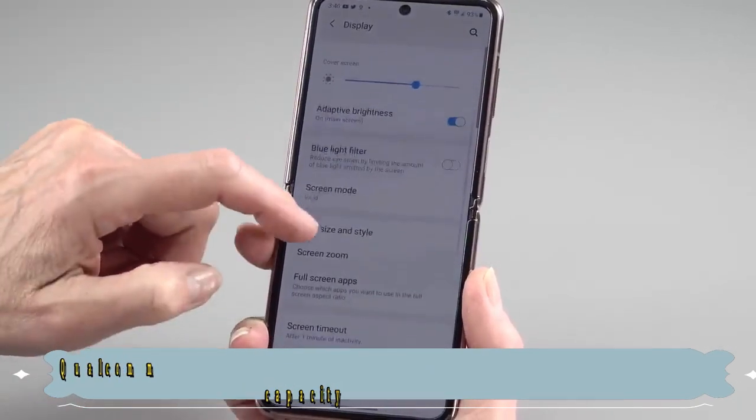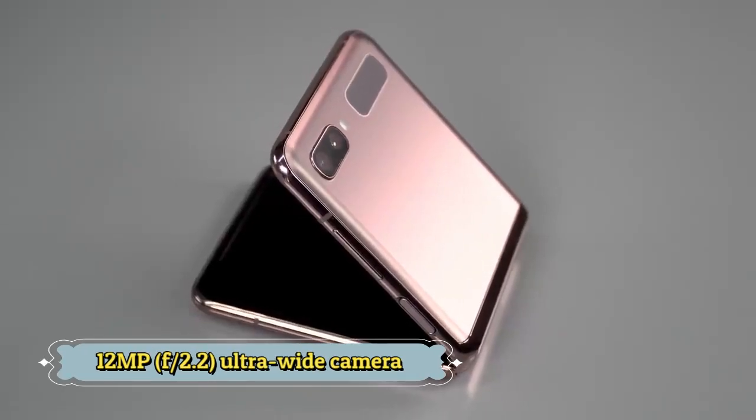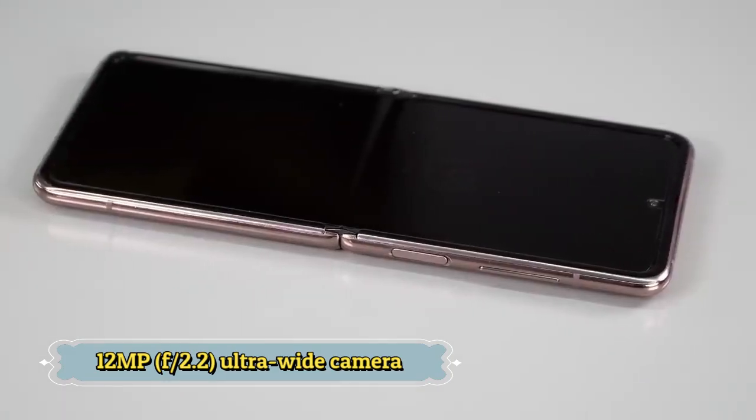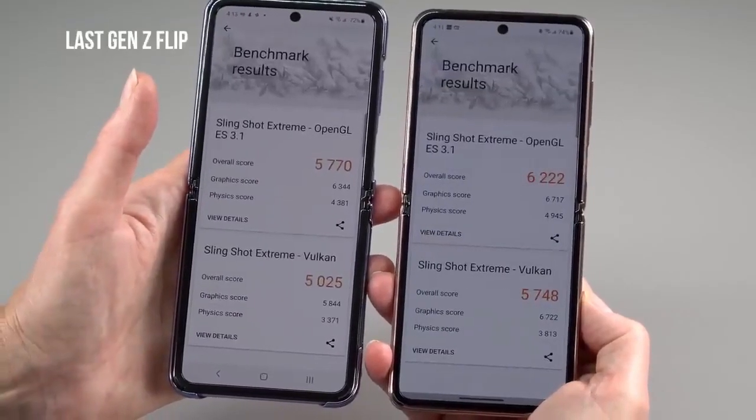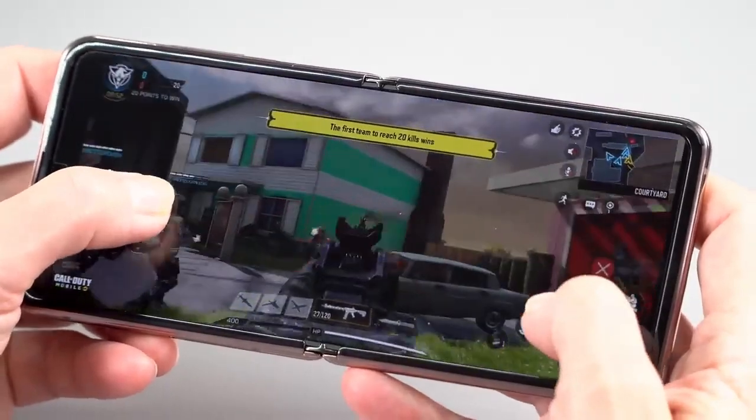The phone includes 6 cameras. On the rear, there is a 12-megapixel ultra-wide camera, followed by a 12-megapixel wide-angle camera and a 12-megapixel 2x telephoto sensor. On the inner screen, there is a 10-megapixel camera, and finally up front, you'll get a 10-megapixel sensor.